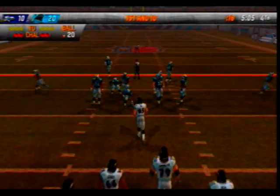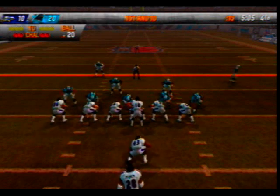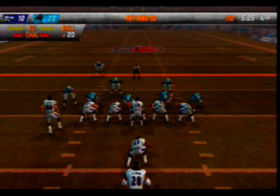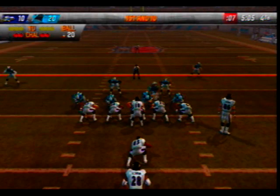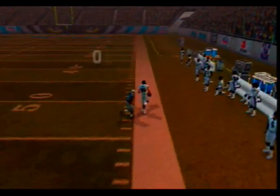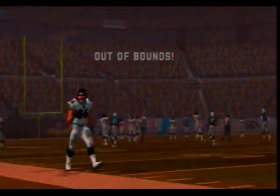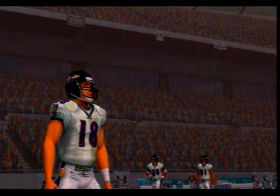Ball on their own 20. Start the drive at the 20-yard line. First and 10. Peterson is the deep back. Dawson moves in motion. Pass play here on first down. With the pass, he can't stay in bounds. Not one of his better throws, missing long.